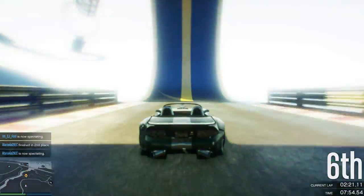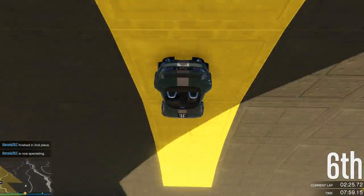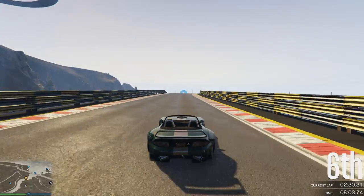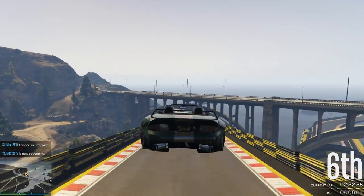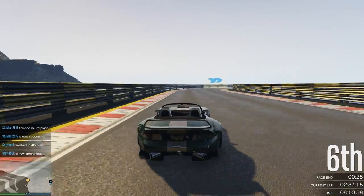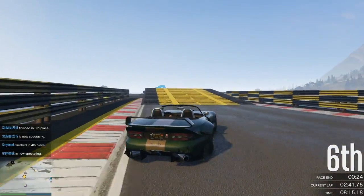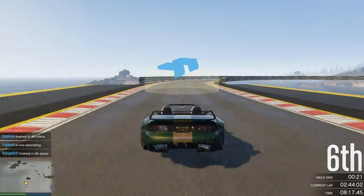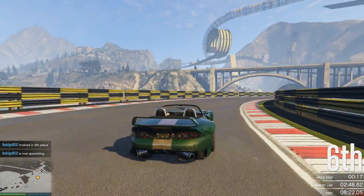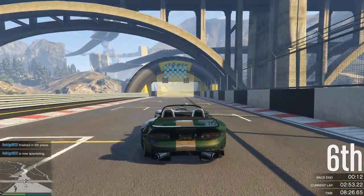I got fifth right in front of me. Can we finish? That's the question. Can we finish? I do not want the DNF. Three laps, we're already over the 8 minute max for money. 28 seconds. 28, get off the wall. Barely make that jump. Sixth is the best I can do now. 15 seconds to go, I think we'll make it.